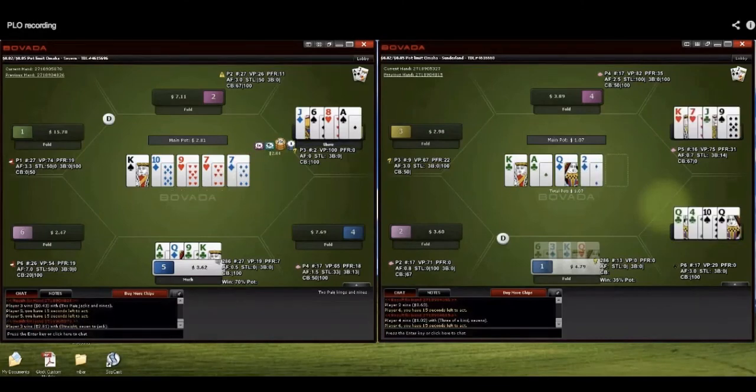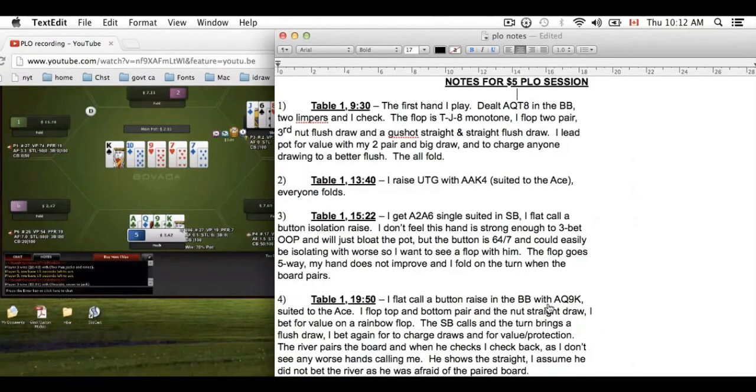And he had 6-8. So I'm going to look at CFTheNatural's notes on this one. So in this hand, he says, I flat call the button raise in the big blind with ace queen rolling up under the gun with ace queen 9 king. You're suited to the ace. Good.